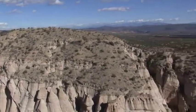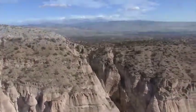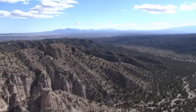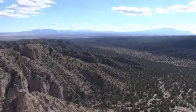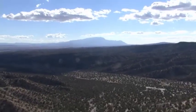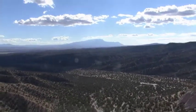From the top of the trail, one also gets panoramic views out across the rest of the Rio Grande Valley. From this view to the east, one can see all the way to the Santa Fe Range behind the city of Santa Fe, and to the Cerrillos Hills and San Pedro Mountains farther south of Santa Fe and closer to Albuquerque.